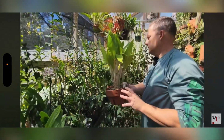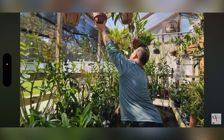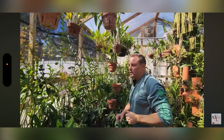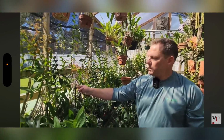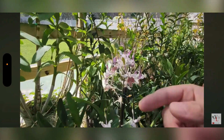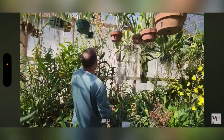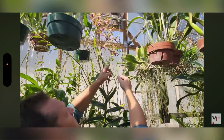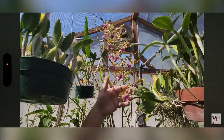So beautiful. It's peaceful in here. It is. I spend a lot of time in here. I take breaks from making pots to come in here. These are all my babies.